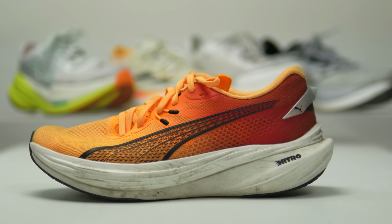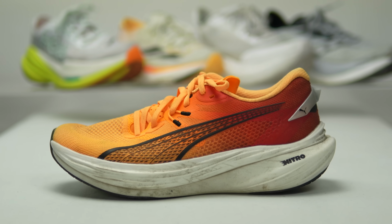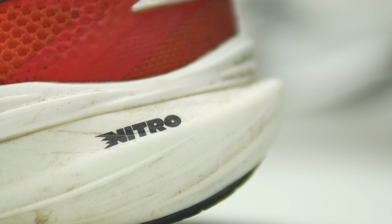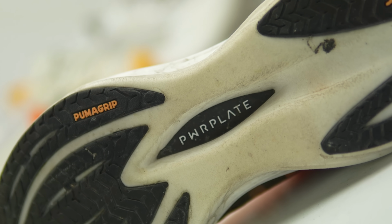The Puma Deviate Nitro 3, not to be confused with the Nitro Elite 3. The Deviate Nitro 3 is the top shoe in this category for me this year, and it was the top shoe in the category last year as well, and they really didn't tinker too much with an already good thing. They're using 2 kinds of nitro foams in this shoe, one of those foams being a nitrogen injected PBA foam that is race caliber, and it's got a carbon fiber plate in here, and the combination of foam and plate give this shoe the ability to go easy, but also to go fast really well.